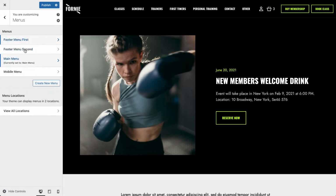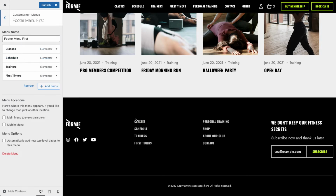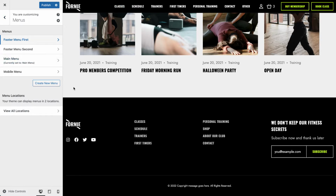Let's go back. Here you can see that there is a footer menu first and a footer menu second. So let's take a look. You can see that there are two columns. So basically these two menus stand for the columns. Let's take a look at the first one. You can see it's classes, schedule, trainers, first timers. Here they are. And the process of editing the menu items is the same as for the main menu for the header. So simply add your menu items and publish changes.